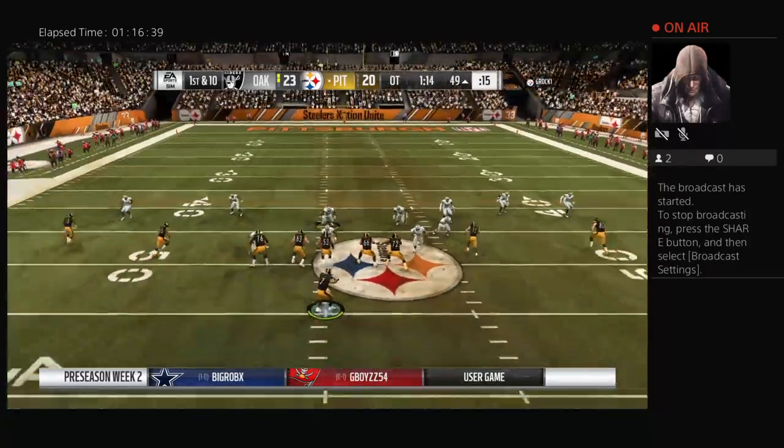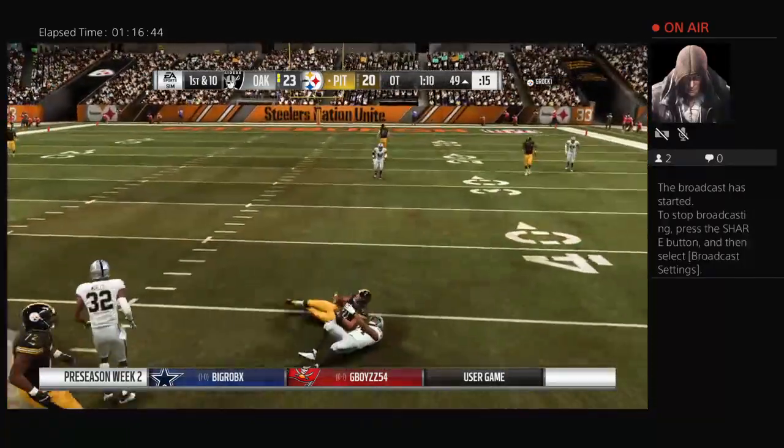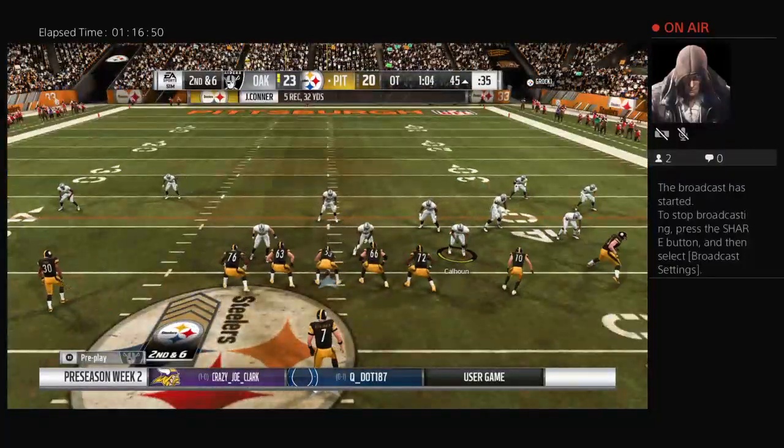From the shotgun, it's Roethlisberger. Throwing for his running back, and he's got him complete. And he'll be brought down at the 45-yard line. 4 yards on the pickup, and that'll make this a second down.